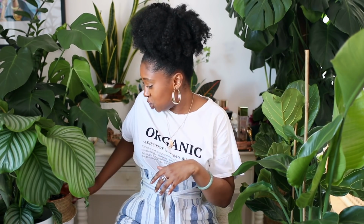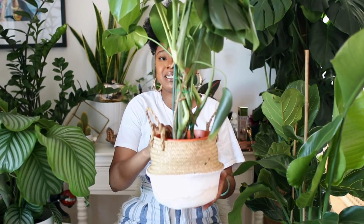Okay, the next plant that I get loads of questions about is my Monstera deliciosa, and I have a really big one right here. This is Nabija, and I've had Nabija for just over 5 years. And when I bought Nabija, she was quite small. She was about the size of Sahar, maybe just slightly bigger.